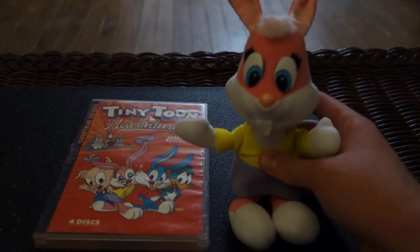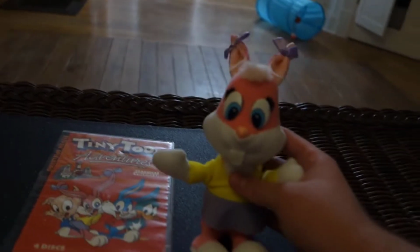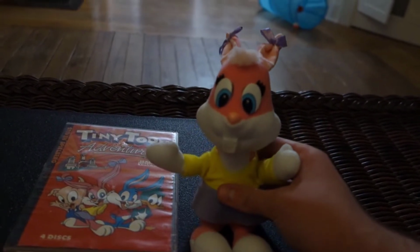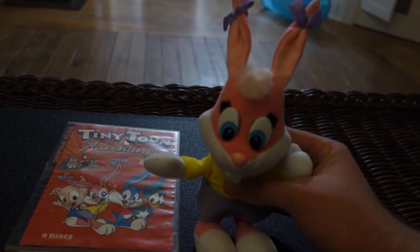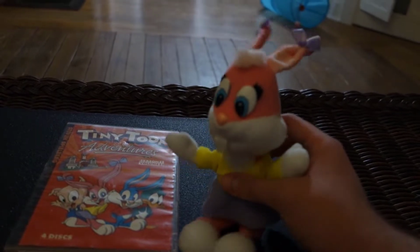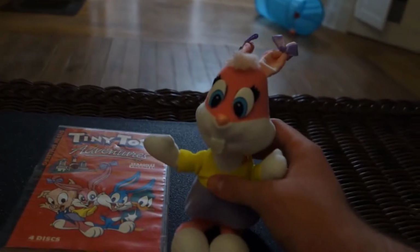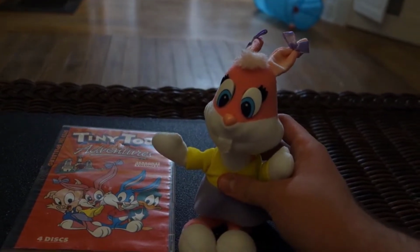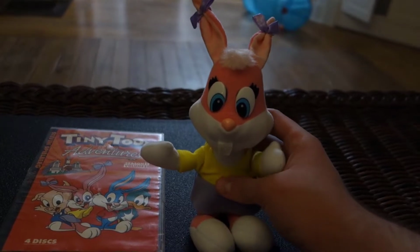You can already tell. Before this DVD came out, the only way to even watch the original Tiny Toon Adventures was if you had any of these compilation tapes that only contained like 2 episodes. Not a lot, because I think there were like 100 episodes for the entire show's run. So you basically didn't get a lot out of these tapes.